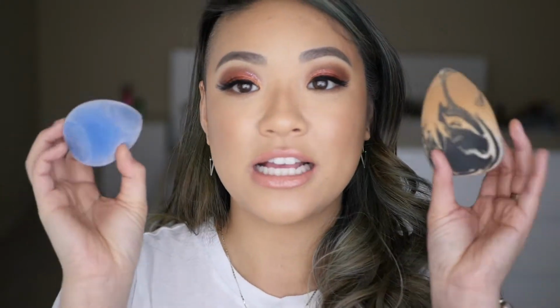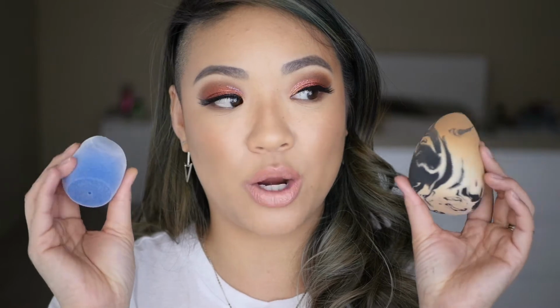So I really love my Sonia Kashuk sponge, and it's sturdy because I just used it. But I've also really been loving this Juno & Co. microfiber sponge. This is the little teardrop shaped one that has a flat end right here and a flat butt. These two have been pretty much my go-to foundation tools because I really do like both of these, and I think both of these look really great with this foundation.